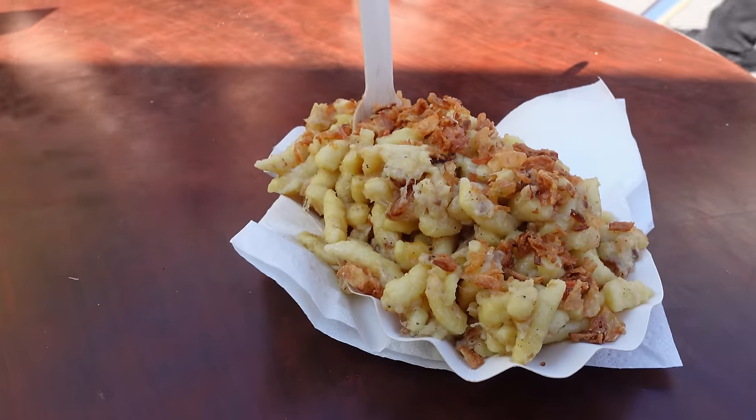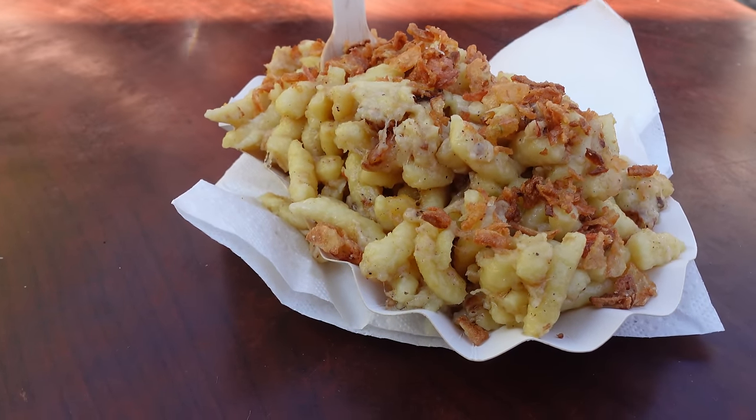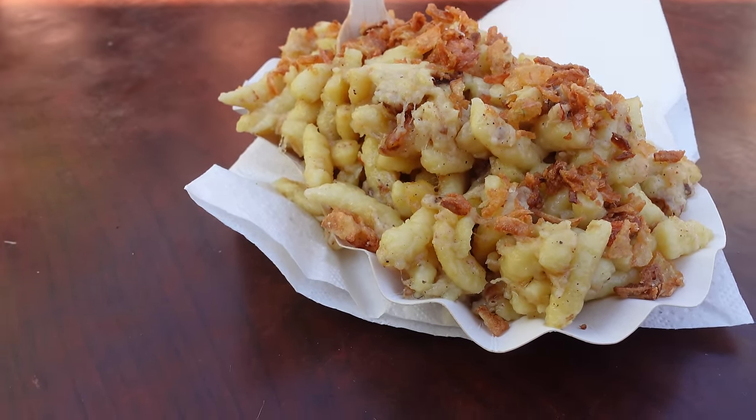Okay, so Spätzle is a pasta, but it's not like a thin noodle like we have for mac and cheese. This is a really dense pasta, almost more like a dumpling consistency, and it does have cheese on it and crunchy onions. That's really, really good.